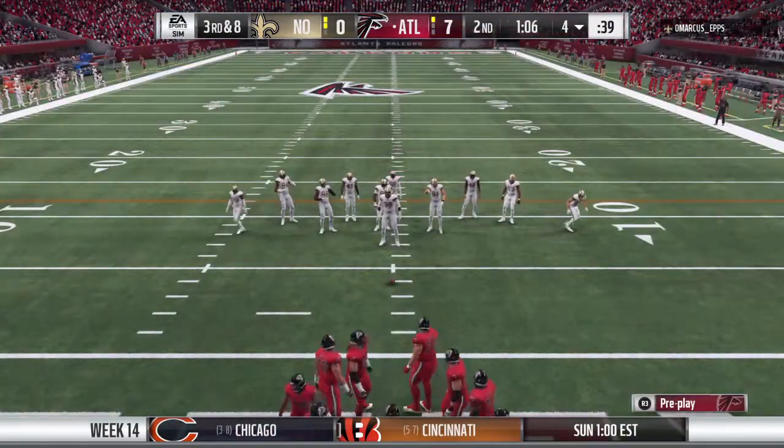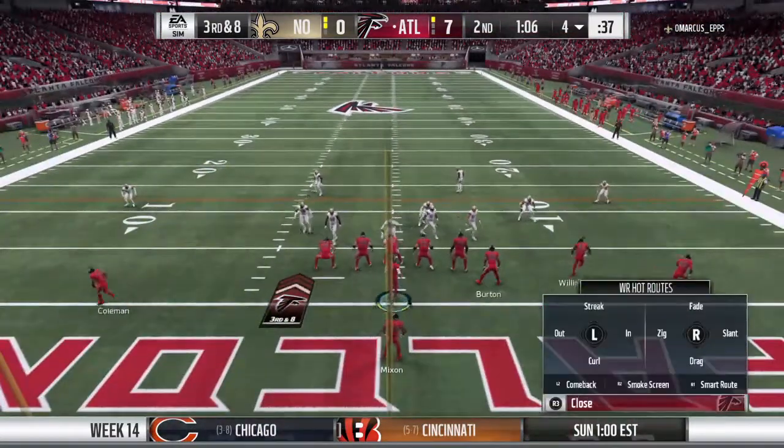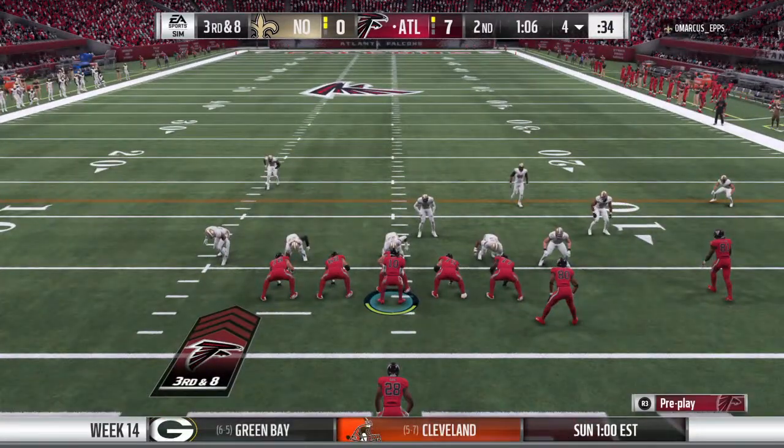The Falcons on 3rd down, 0 for 3 to this point. They could use a conversion. This is 3rd and 8. Now let's go!